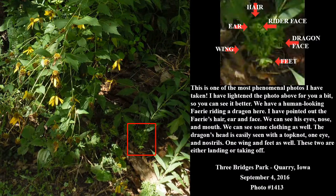This is one of the most phenomenal photos I have taken. I have lightened the photo above for you a bit so you can see it better. We have a human-looking fairy riding a dragon here. I have pointed out the fairy's hair, ear, and face. We can see his eyes, nose, and mouth. We can see some clothing as well. The dragon's head is easily seen with a top knot, one eye, and nostrils, one wing and feet as well. These two are either landing or taking off.